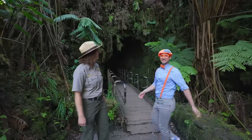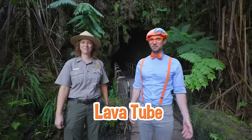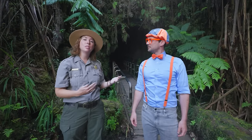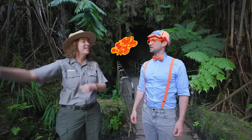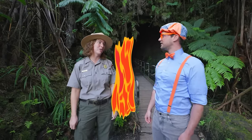Wow, what's this? This is the Nahuku lava tube. Lava tube? What does that mean? Well, that means this is a tunnel where lava used to be flowing during an eruption. But sometimes at the end of the eruption, the lava will flow out and leave this empty tunnel behind. And this one, we can actually walk through.